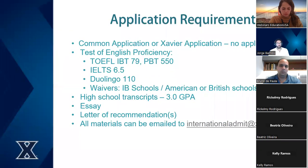Jumping directly into application requirements, I was mentioning some of these already while we were talking about tips and tricks and what a standard application looks like for a university in the US. But it will be important to tell you that you can apply to Xavier University through Common App. So remember, you can apply to many universities at the same time through Common App. It's an advantage in certain cases, but you can also apply through our website.